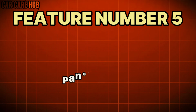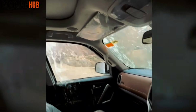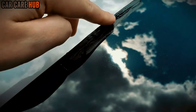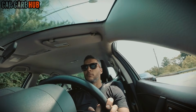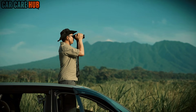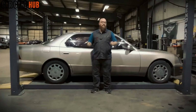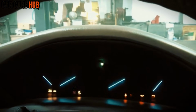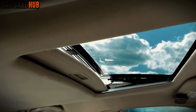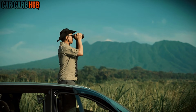Feature number 5, panoramic sunroofs. There are 2 types of panoramic sunroofs, those that leak and those that haven't started leaking yet. Adding a giant sheet of glass to a structural frame that flexes and twists is a recipe for disaster. Eventually, the seals degrade or the drainage tubes clog with debris. I've seen $70,000 SUVs totaled because a clogged drain sent water into the main wiring harness, frying the entire electrical system. Unless you enjoy the smell of mold and $3,000 repair bills for a broken motor track, stick to a solid roof.